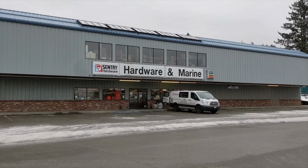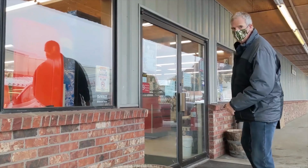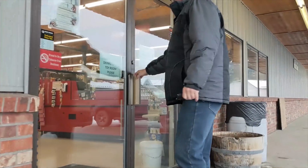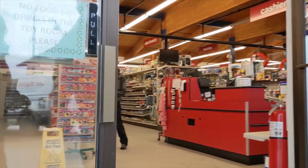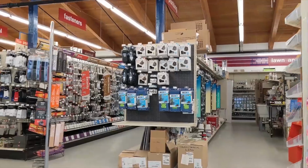We're going to start our tour off today with a visit to Century Hardware and Marine. This is pretty much the go-to place for us as far as trying to find things we need to take care of tasks on the boat. They carry pretty much everything.